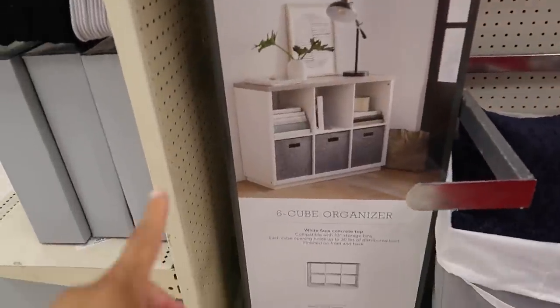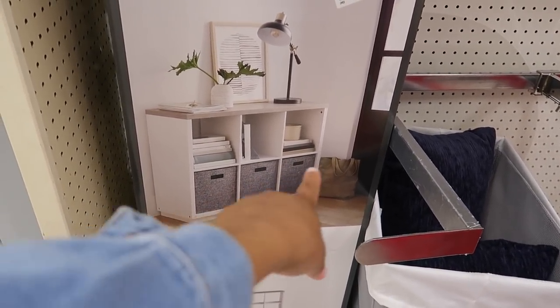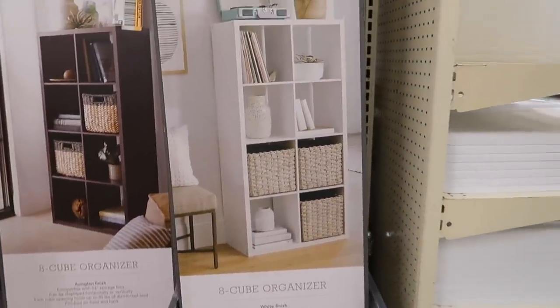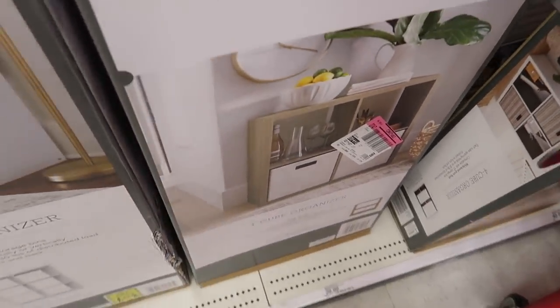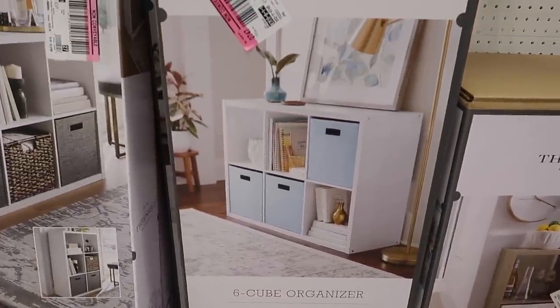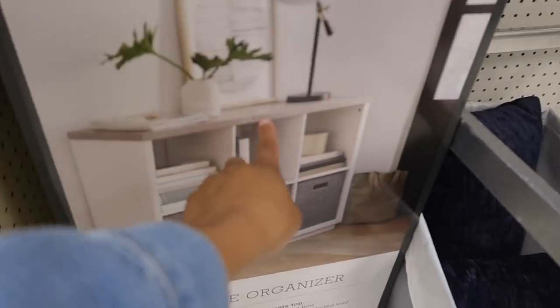Alright, so I found what I'm looking for. I'm just gonna do the cube organizer thing and get some little drawers or whatever for their toys. But I think I'm gonna do this one and just turn it horizontal. Or this one will work. I like this look too, the wood. I just really been into wood stuff lately. That's cute, but I don't know if I'm gonna do white, wood, or gray. I just don't know. This one is nice too. It got a concrete top. That's cute. Well, never mind.